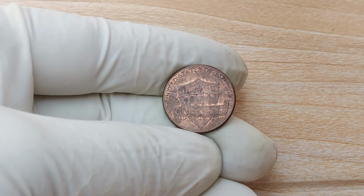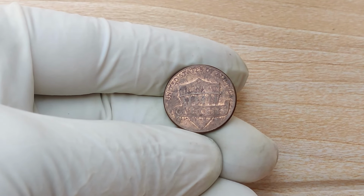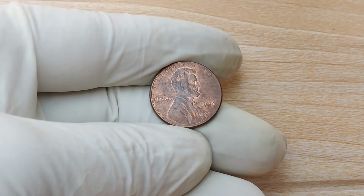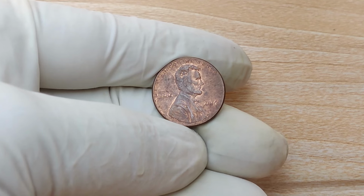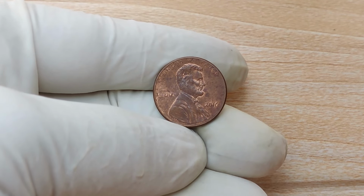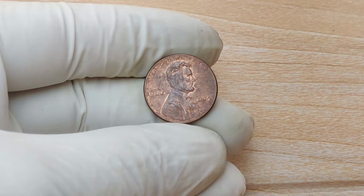And just how much could you get for a 2016 double die obverse penny? Depending on the condition, these error coins have been known to sell for hundreds, even thousands of dollars at auction. But that's not all. There's another type of 2016 penny that blew collectors away.